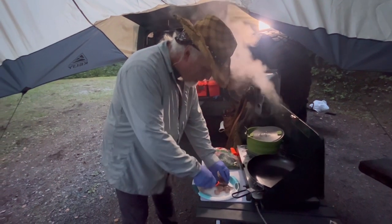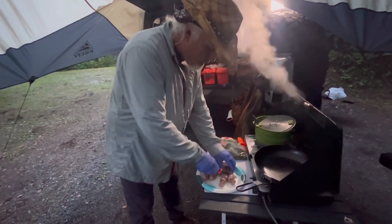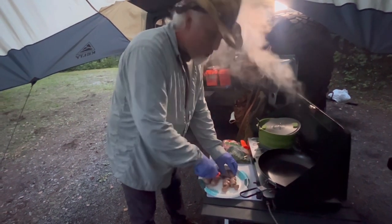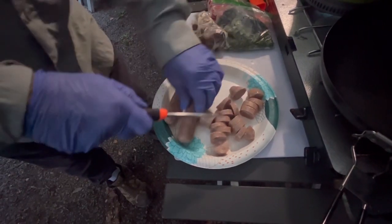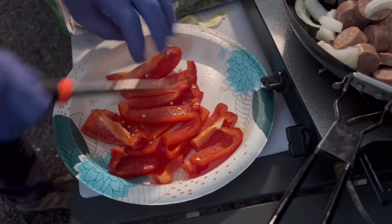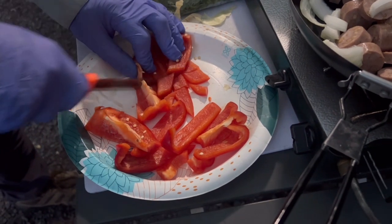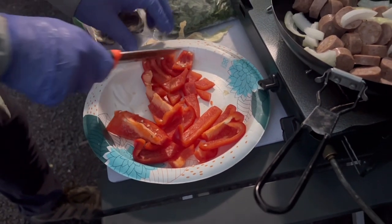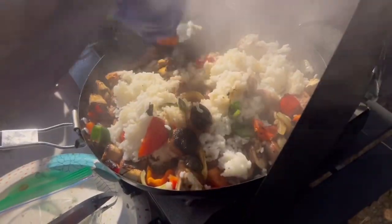Let's do a little bit of that. Just little pieces here. Little pieces, better, yeah. Too fat. Last time I made them too fat. Big pieces. I want little ones. Yeah, some nice big pieces in there. Taking a video? Mm-hmm. Gonna be good, huh?